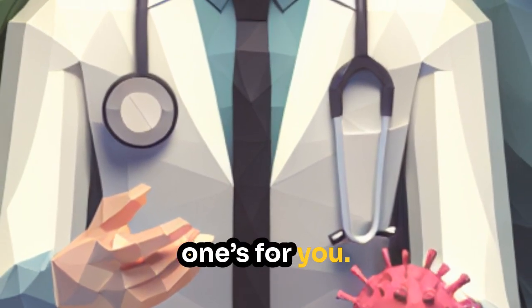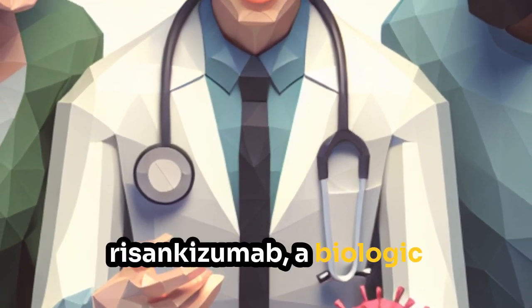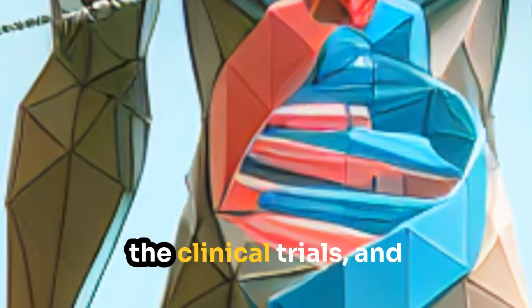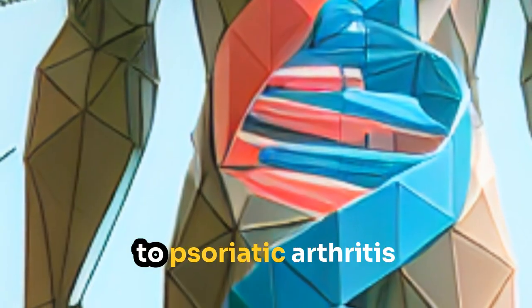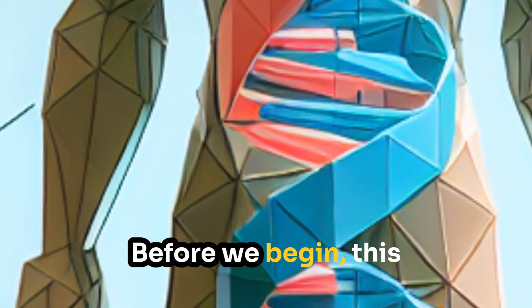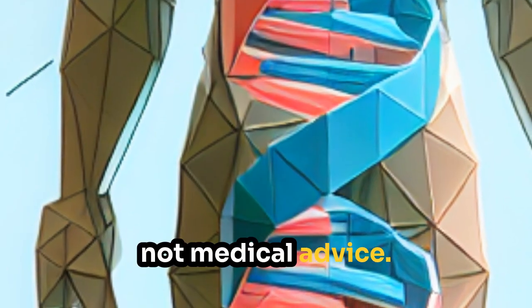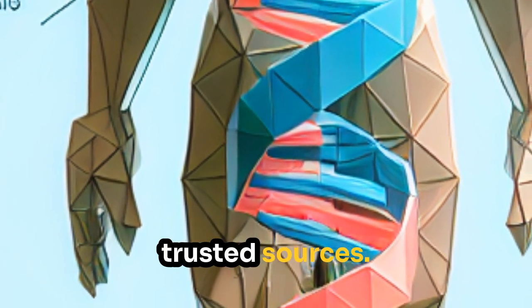If you're a med student, resident, or just someone deep diving into immunology and rheumatology, this one's for you. Today we're reviewing Skyrizi, also known as Risankizumab, a biologic that targets IL-23. We'll cover the science, the clinical trials, and where it fits in real-world practice, from psoriasis to psoriatic arthritis and even Crohn's. Before we begin, this video is for education and inspiration only. It's not medical advice. Be sure to consult a healthcare professional and double-check information with trusted sources.